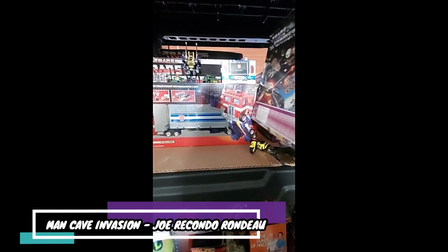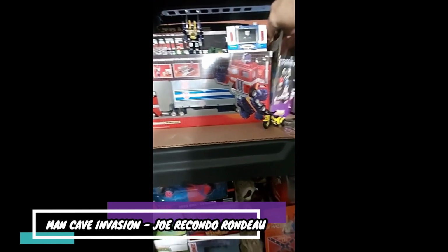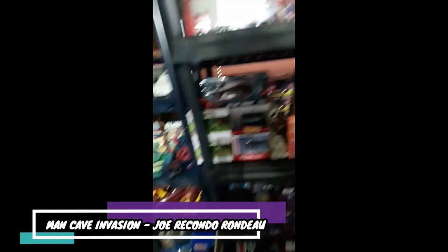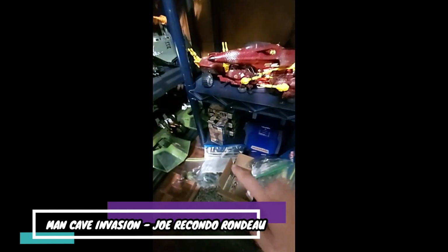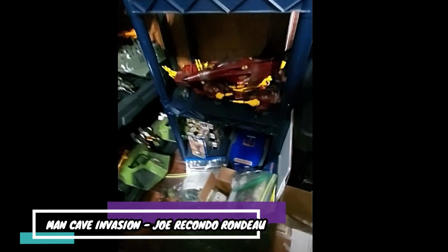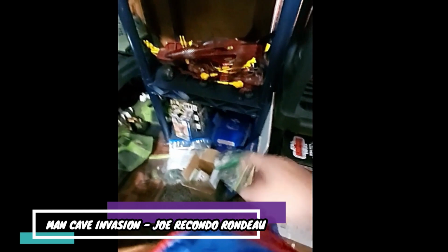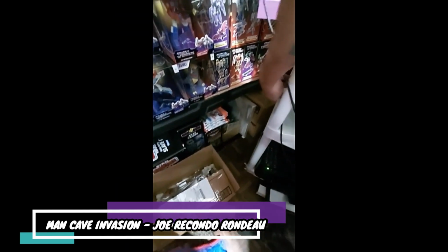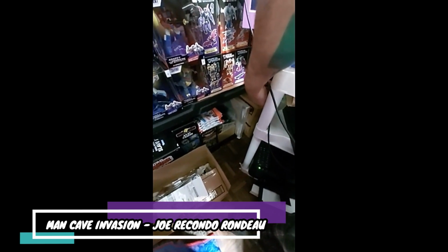Let's slide that back in here. I do got some GoBots. There's the little ones right there. There's some Super GoBots down here on the bottom, as you can see. And again, pardon the mess. I just go through so much stuff and organize. There's the Thruster. And then there's a sealed Mobile Command Center right there.